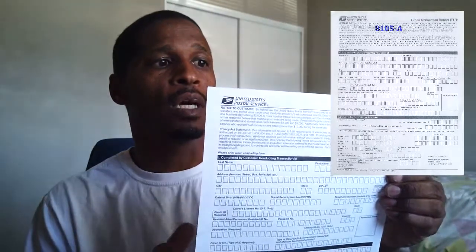And another thing that was on my test was money orders. Domestic money orders. Now, when someone buys a money order, they come in $1,000 increments. If someone purchases a money order that's $3,000 or more, they must do a form 8105A. This might be on your test most likely. So 8105A is a funds transaction report for money orders that's $3,000 or more. This goes directly to the BSA, and you would not be able to process a money order without sending this form to the BSA.